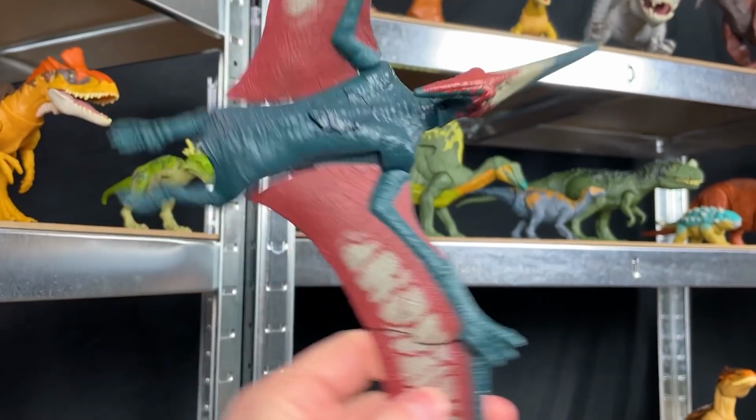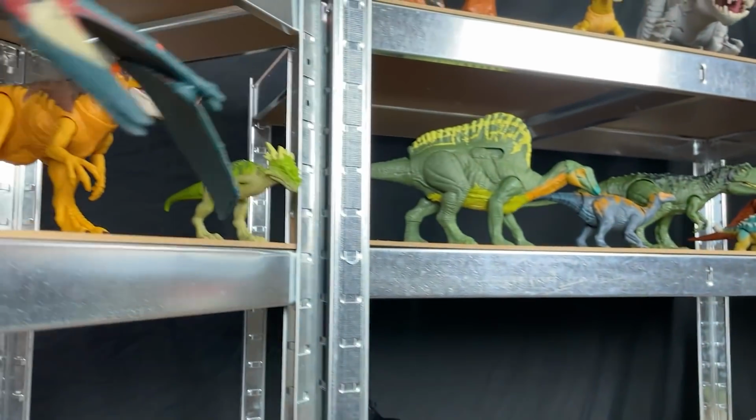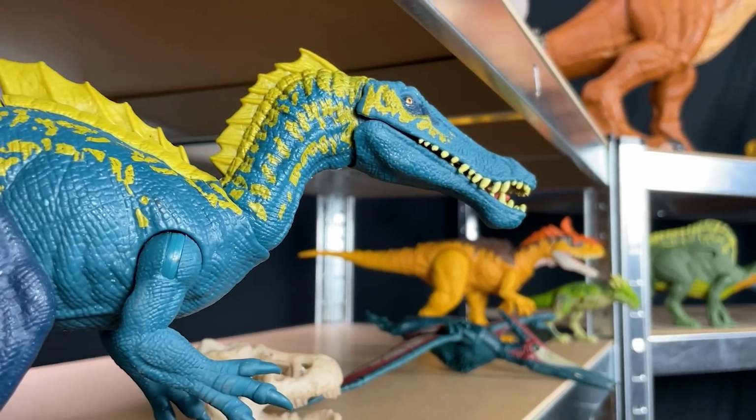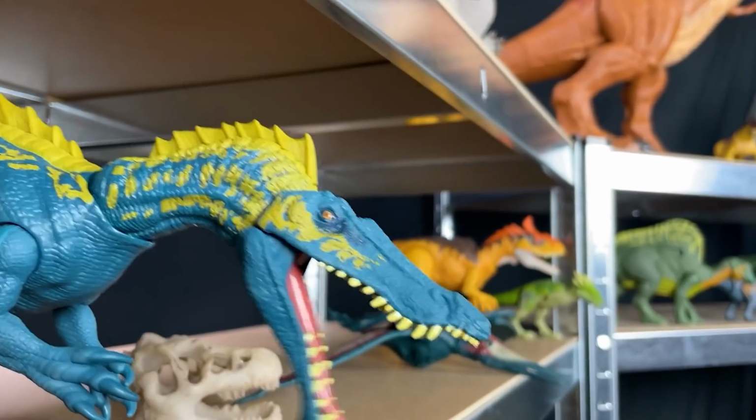Look at the size of this thing. It has to be like a foot wide with the wings. And the final dinosaur on this level is the Suchomimus.